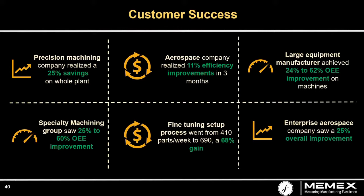Specialty machining group went from 25% to 60% OEE improvement. I've had lots of customers do over 100% improvement. The large aerospace company in Ontario actually went from 37% OEE to 85% OEE, which is actually 130% improvement in efficiency. That saved them huge amounts in terms of their business, their operations, their capital flow, and so on. So large types of benefits are really applicable in many particular ways.